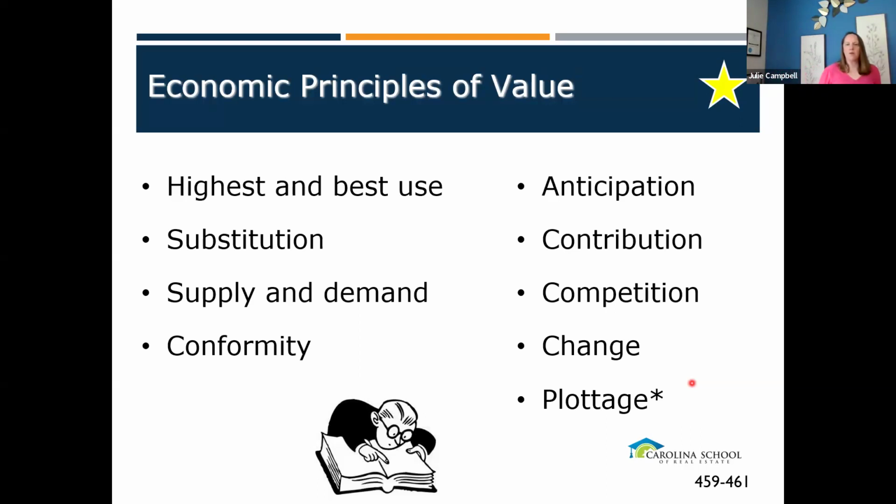So looking at these economic principles of value, anybody remember in Unit 1? How long ago was that? And we talked about highest and best use. We said we're going to see this again, and here we are. The appraiser is always going to consider highest and best use. Did y'all just hear my absolute word there? The appraiser is always going to consider highest and best use. Of all these words, I'd say highest and best use is the most important.